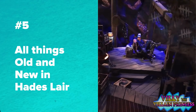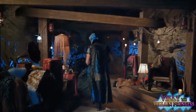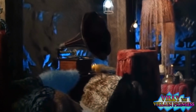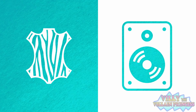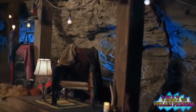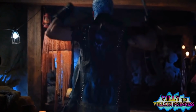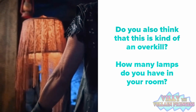Number 5. All things old and new in Hades' lair. Looking at Hades' room, you can see he has a lot of items from the past and some new stuff. There is an old gramophone that probably dates way back to the early 1900s, some furs from different animals, a newer type of sneaker, but what really caught my eye is the variety of different light-producing items, such as oil lamps, lanterns, burning candles, a string of bulbs that are lit up, and 2 modern-day lamps, one next to the chair on the right and the other to the left with a shawl over it. I wonder why Hades would need so many different lights.